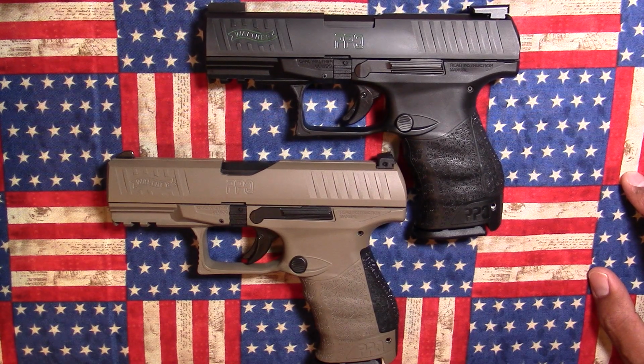So on that, I'm gonna let you guys go. I got some other things I need to do. I got to clean this little pig tonight and clean all that gook out of it from the factory and get it nice and smooth.